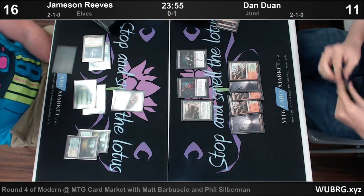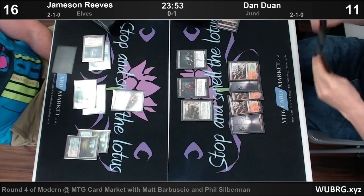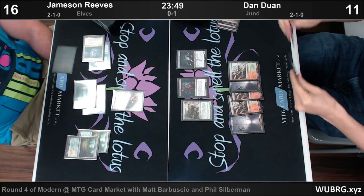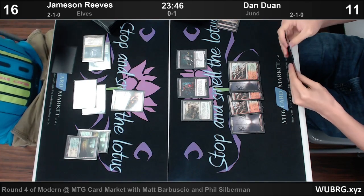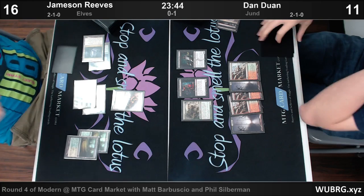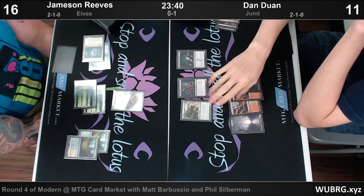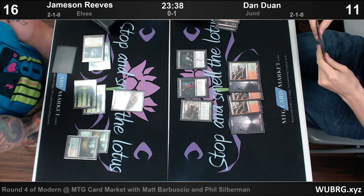But you don't care. I will point out that this Thrun is actually going to hold off at least two of Dan's creatures as well as the Raging Ravines. Although I think Dan's almost at the point where it's just like, tag with everyone and crash. Yeah. You just gotta keep crunching. I don't know if there are even any copies of Liliana left in his deck at this point. It's just not a good card.